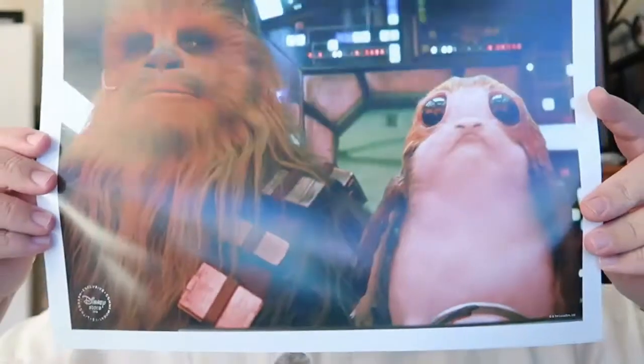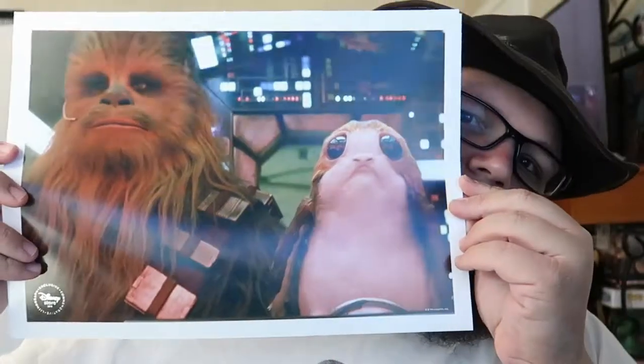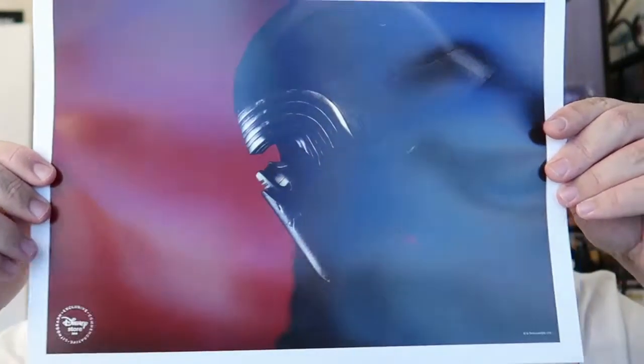And this is my daughter's favorite. It's Chewbacca the Wookiee and the Porg. And last, Kylo Ren. Can't tell if that's just where he's holding the helmet, because I don't think his face is in it. You can't see his eyeballs. So I think that's just him holding the helmet, which happens in the movie. But they're cool. They're really neat.